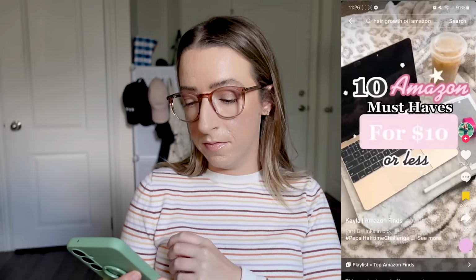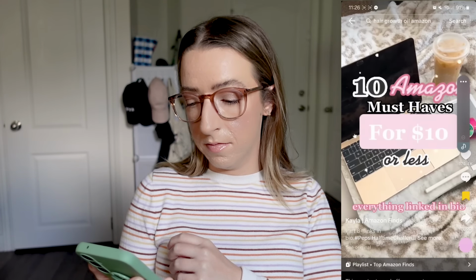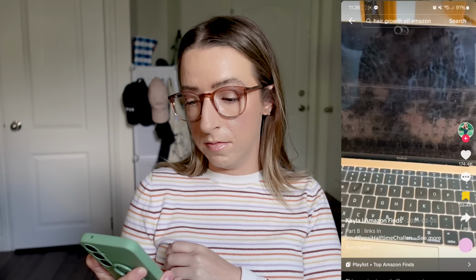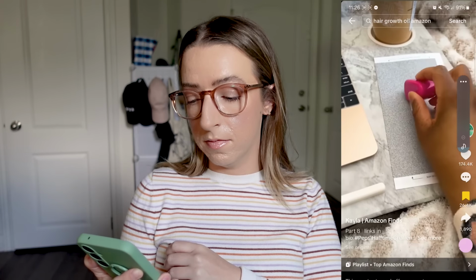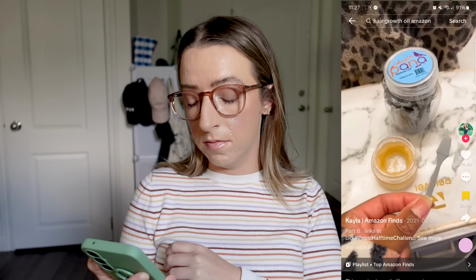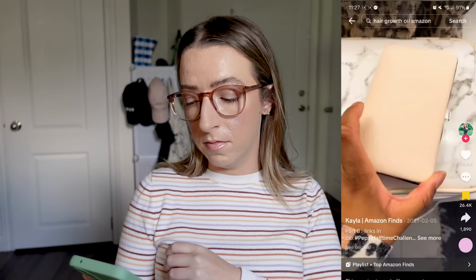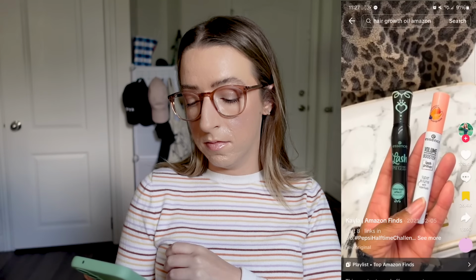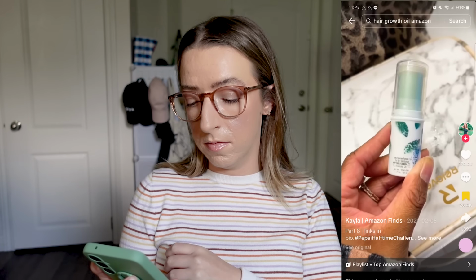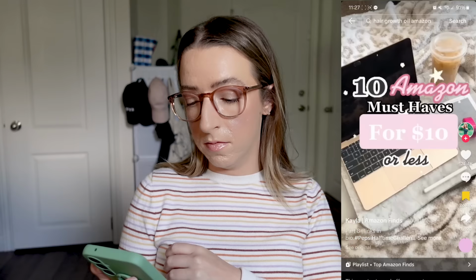And this one is 10 Amazon finds under $10, which is also another really big video with 6 million views. 10 Amazon must-haves for $10 or less. Whether you have Zoom calls or not, you need these camera covers to protect your privacy. Another way to protect your privacy is this stamp. It covers up confidential information. These acne patches literally get rid of whiteheads overnight. These mini spatulas for scooping out lip balm. I still can't believe this entire kit is only $10. This mascara and lash primer that are cruelty-free. This jewelry cleaning pen. This cooling and depuffing eye balm for tough mornings. And this mask case.